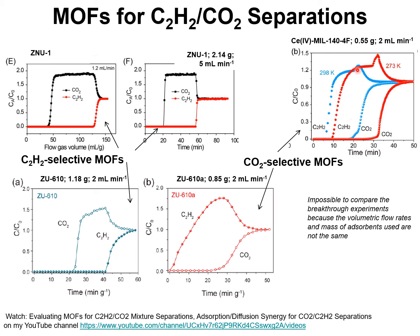Here we have data at two different temperatures for cerium MIL-144F. These are data published by the group in NUS Singapore. This is a CO2 selective MOF with the advantage that the desired product C2H2 can be recovered in the adsorption cycle. But the data are plotted as the dimensionless concentrations on the y-axis against time in minutes. In this case, 0.55 grams of adsorbent are used, and the flow rate of the gas mixture at the inlet is 2 milliliters per minute.